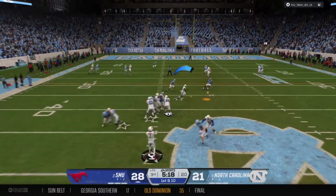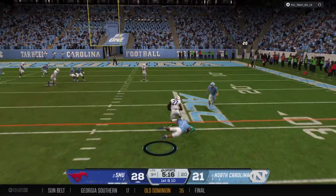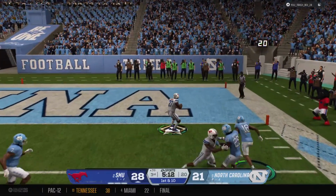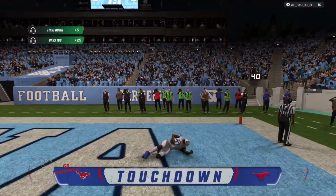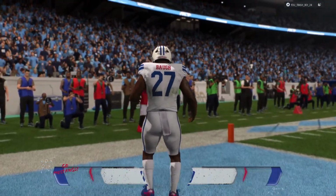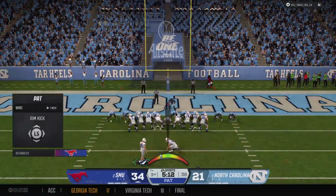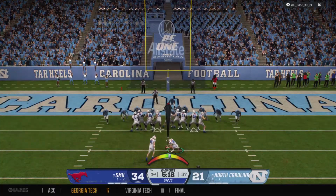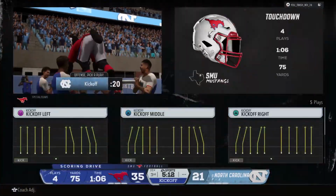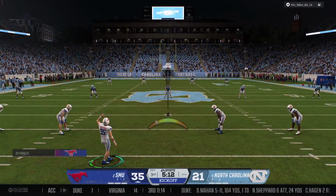Caught over the middle. It's Ball. Finding space at the 20. Touchdown, SMU. Way too much speed in that play. Now this defense is so caught up in all the wide receivers, they forgot about the running back. He's not just back there running the ball. This guy's involved in the passing game. Nice throw and catch and a touchdown.